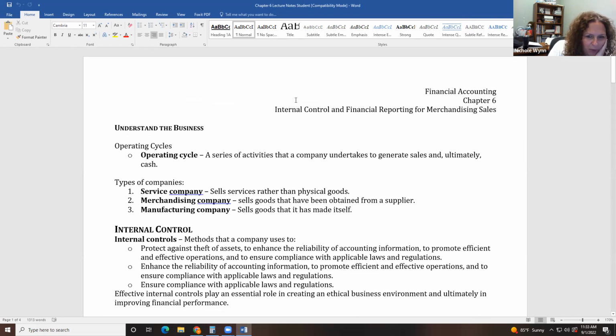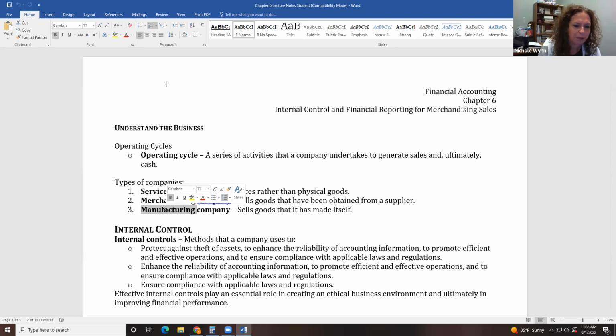So chapter 6 is more about internal controls, but as it relates to inventory. So this whole chapter is focused on inventory, and so is chapter 7. And so the inventory chapters are talking about a merchandising business for the most part. So businesses that are buying things and then just reselling them to someone else. And when you take managerial accounting, if you have to take managerial accounting, we will focus almost exclusively on manufacturing businesses. But we're going to do merchandising businesses in this chapter.